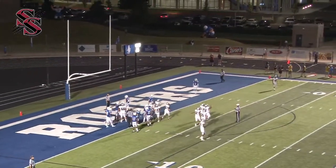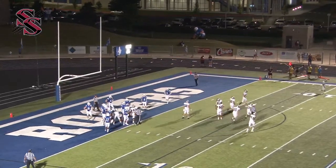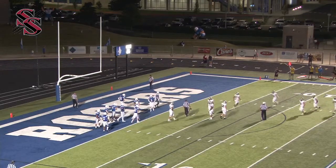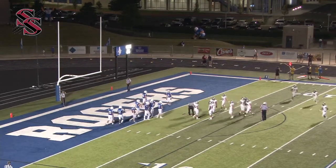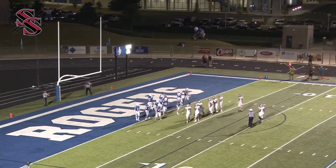Panthers just keep staying around. Hunter Talley in for the score. Now, are they going to kick the extra point this time? It looks like they are. Anthony Sandoval will come on. It is 35-26. Rogers by 9.